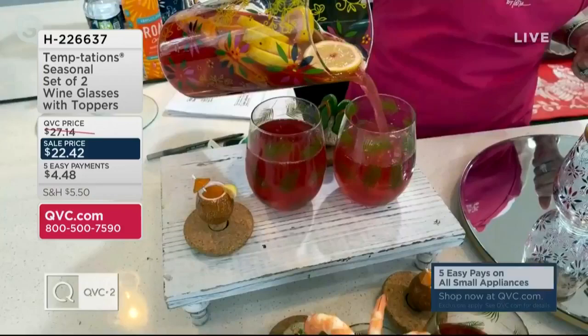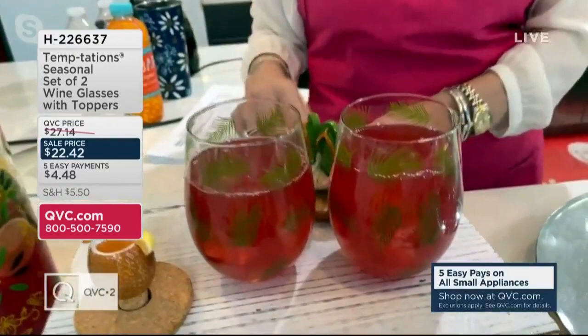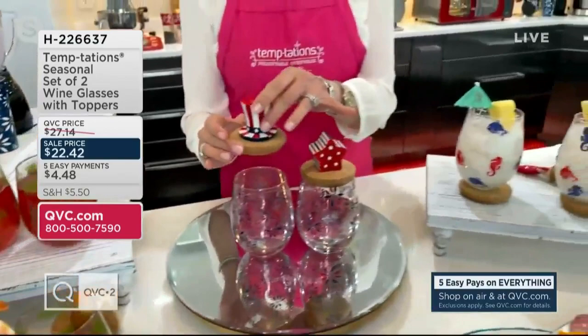And I love the fact that they don't match each other too, the little toppers. Everyone tells a different story, and I think that's so much fun. You know, just about $11 a glass, and each glass is a three-part system.